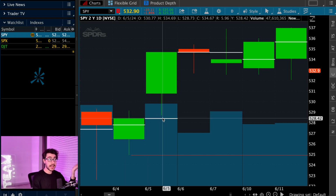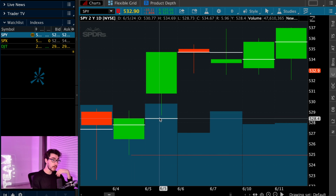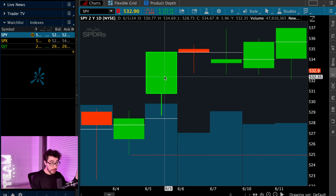Once the SPY had a gap up, you can see the empty space. This white line is the previous closing price, which means that's the previous day's closing price. So this white line is the closing price of this daily candle. And you can see it had a small gap up, but once it broke above this resistance, it ended up having a massive gap and go and a massive move to the upside, creating a massive bear trap.